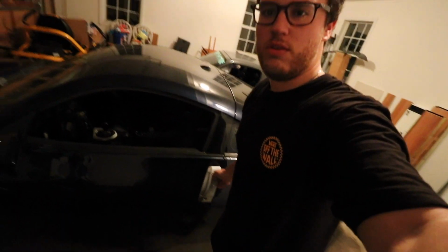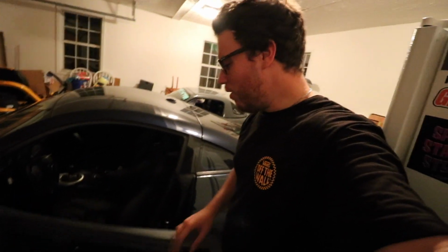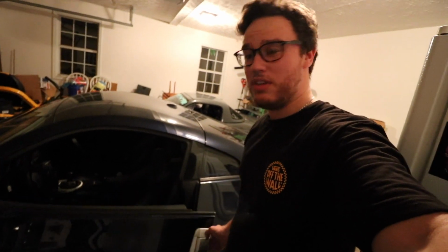Well, we have success. We got both brand new door handles installed, and ooh, let's just, ready? Ooh. We got brand new crispy door handles. Both of these work. Let's go test out the other side. We got the passenger side over here. Brand new crispy door handles. They both, oh, that is so nice.